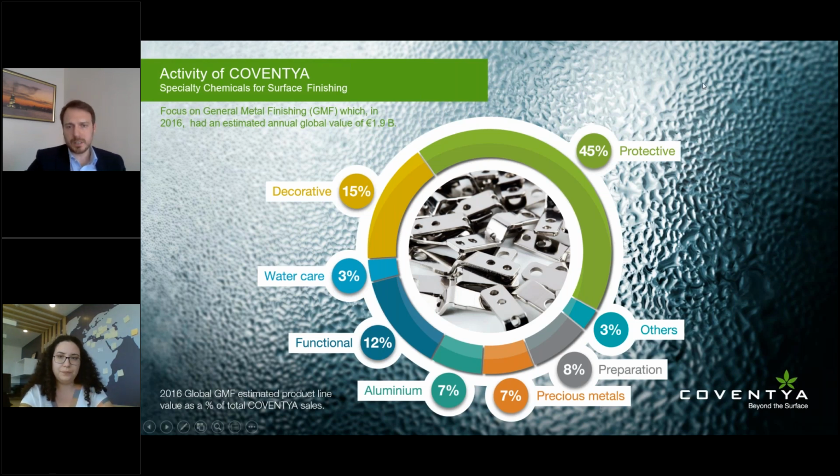As you can see, the core business of Coventya is still the protective branch against corrosion. But in our portfolio, we present to our customers decorative, functional, precious metals, or even aluminum surface treatment chemicals that provide our customers the required properties on their surfaces.